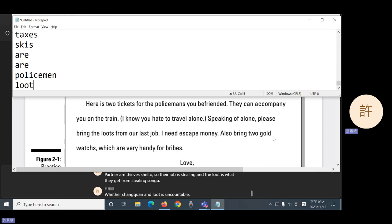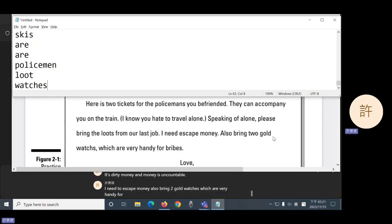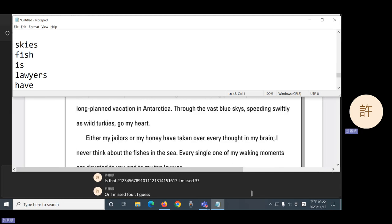Think about it like money. It's dirty money. And money is uncountable. I need escape money. Also, bring 2 gold watches, which are very handy for bribes. Love, Charlie. Okay, is that 20? 1, 2, 3, 4, 5, 6, 7, 8, 9, 10, 11, 12, 13, 14, 15, 16, 17. I missed 3. Or I missed 4, I guess. Let's try again.